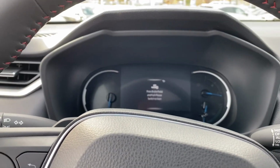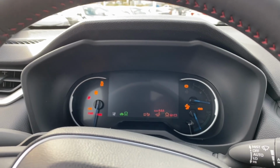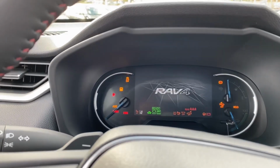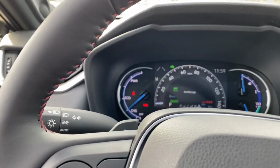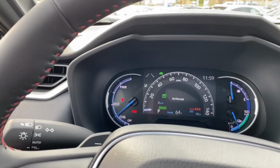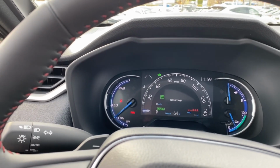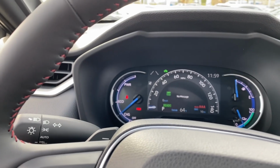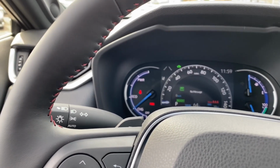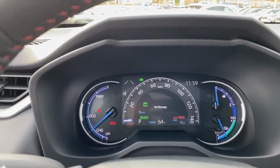Being this proximity key, all I have to do is put my foot on the brake, push the power button, and it starts the vehicle. One of the bigger digital displays for the driver's information center here. And it gives you the speedometer digitally through a digital screen. We have our power meter. We have analog gauges for our fuel, and then our battery charge and where it's sitting at. This hasn't been recharged yet.